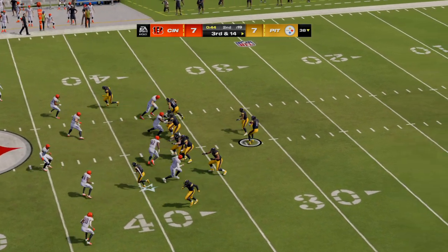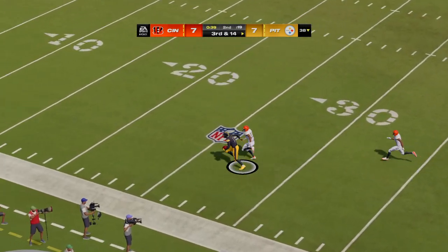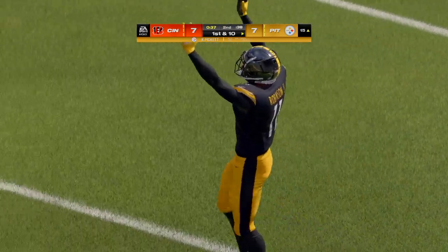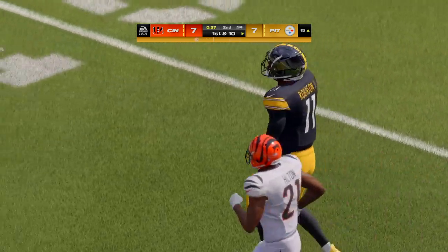Now on 3rd and long, they'll look to throw. And got his man, complete. And he'll be ridden out of bounds all the way down at the 15-yard line. A big play there just before halftime.